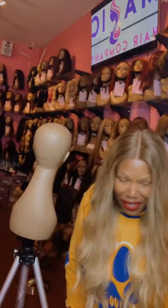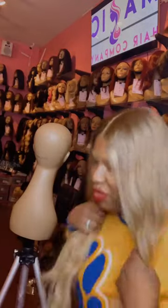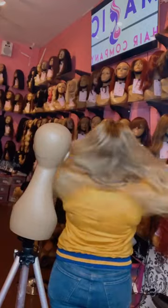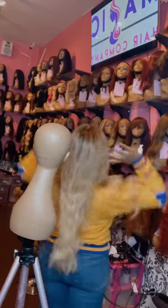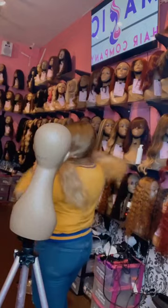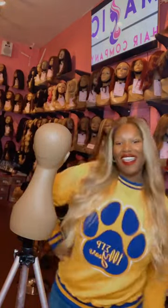This is one of my personal favorites here. You can definitely change the part. We have 6 inches of parting space, but you can part this wig however you want. Shop with us if you want a quality lace wig, ladies and gentlemen. And yes, we do custom coloring and styling right here in store.